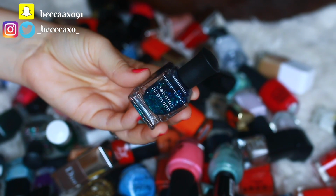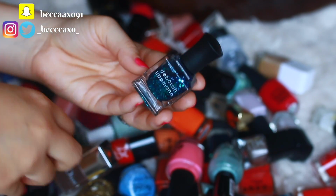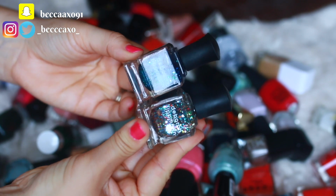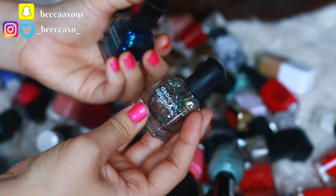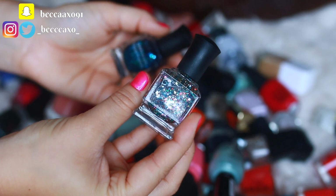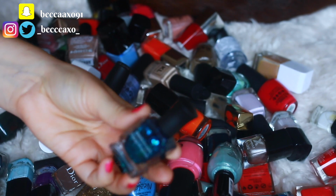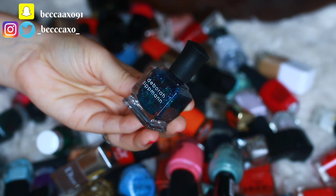I have a few of these colors from Deborah Lippmann. I'm not sure if Deborah Lippmann is cruelty-free or not, but I do really like both of these shimmers that I have. These are the two that I have right here. This one right here is called Birthday, right? Happy Birthday. It's really pretty. It just has a rainbow of glitter sparkles in there. And then this one is called Across the Universe. It reminds me of the ocean or something.